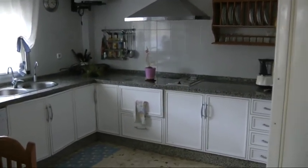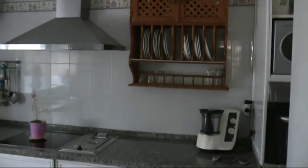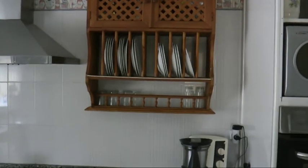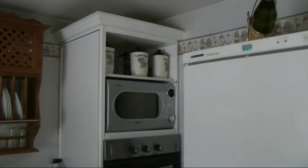As you can see, very nicely done. Lots of space. Still got some scope for some cabinetry, as you can see. But, you know, it's kind of a typical Spanish kitchen, if you will. A fridge and freezer combo here. So as you can see, a big, wide, American style, double fridge freezer combo would fit in there very, very nicely.